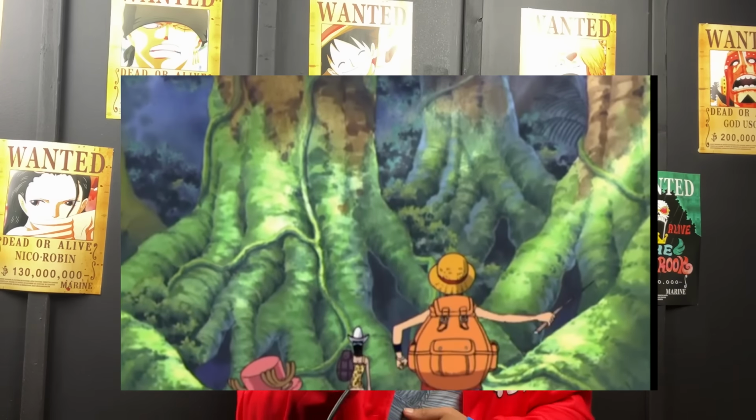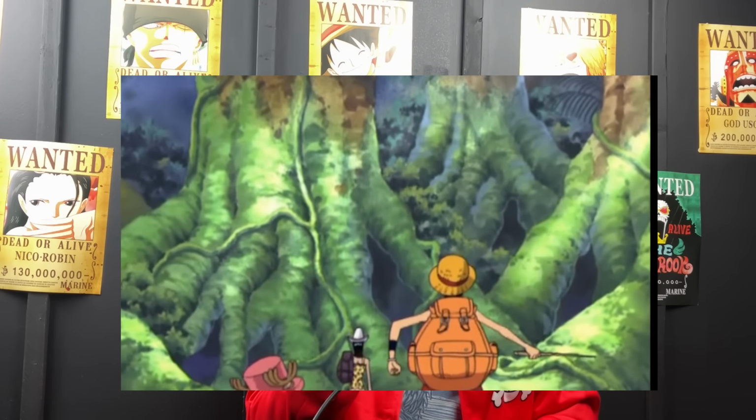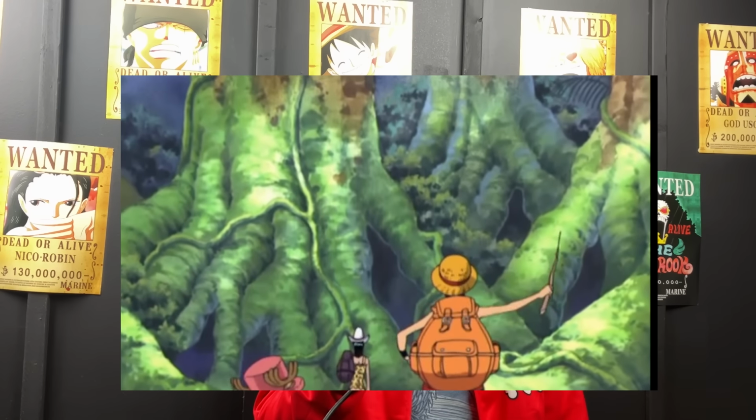Hey Luffy, what's that? Oh, this old thing? This is my badass walking stick. It's pretty sick, right? You can't have it. I didn't want your stick. But I do now. Hang on, let me find one too. So Chopper grabs a stick to imitate Luffy, and the group continues into the forest.